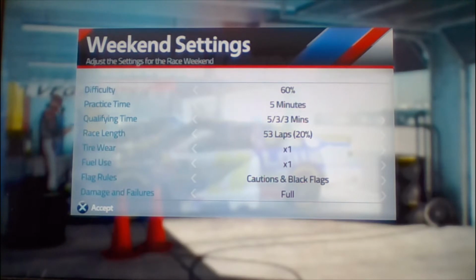Before I accept those changes, I gotta let you guys know that I did something very different with my Lowe's car this year. And I'm actually very happy with how it turned out, quite honestly.